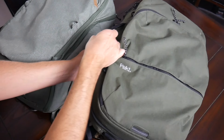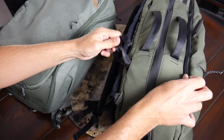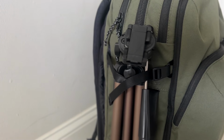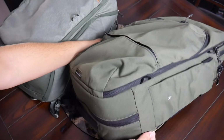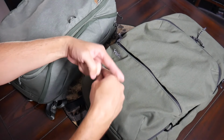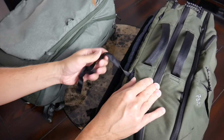And then with Pakt, you have attachment points on the side, and then they have integrated compression straps, so you can kind of hide them away when you don't want to use them, and then pull them out so you still have the ability to attach tripod, jacket, like I was saying with Peak Design's bag. And you have them on both sides, and you could potentially pair a third-party strap. Across the front, you do have the two loops, but they might not be quite as flexible as the ones that are offered from Peak Design.